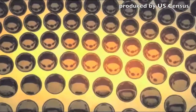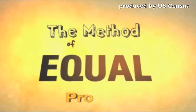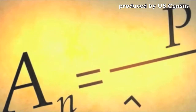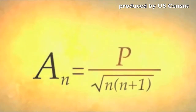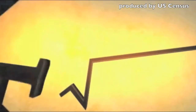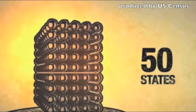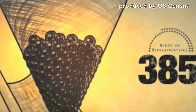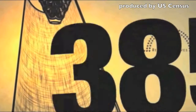Since the 1940 census, Congress has used the method of equal proportions, which follows this formula. A sub n equals P over the square root. Okay, don't worry about the math. Just think of the formula as an apportioning machine. First, the Constitution calls for each of the 50 states to have at least one seat. So subtract 50 from the current House total of 435 and you have 385 seats left.